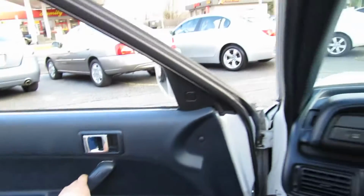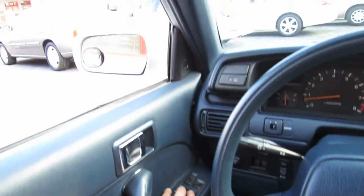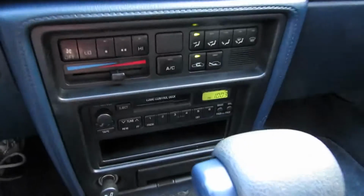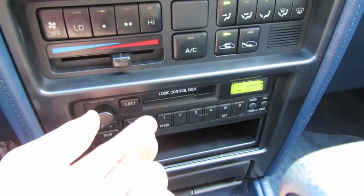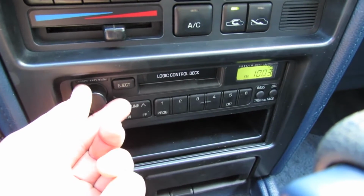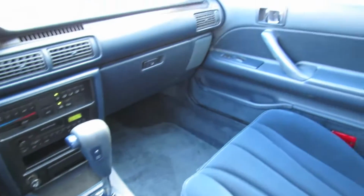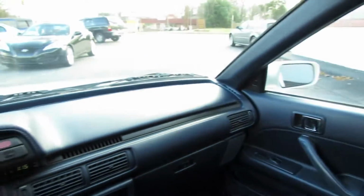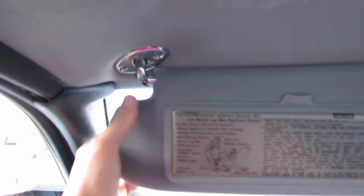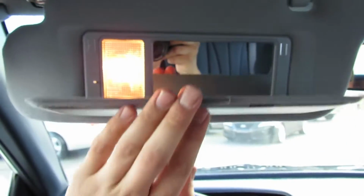I'm gonna shut her up. Standard four speaker audio system, AM FM with integrated tape deck. See some more chrome accenting. The clip here is actually held on by magnets.